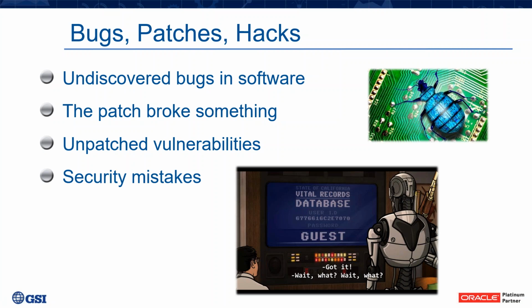This normally requires opening a ticket to find the patch, or maybe realizing that you haven't patched in a while, which is actually on the next slide. But unpatched vulnerabilities can create a situation where somebody can get into your system and steal your data, or even delete it, or cause a huge problem.